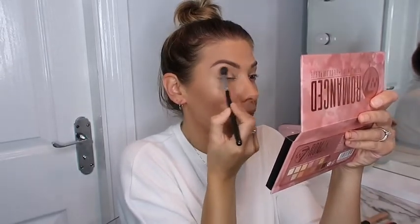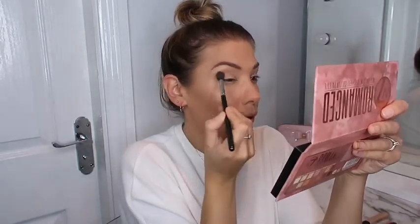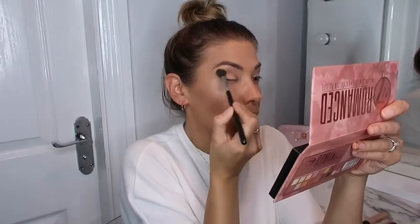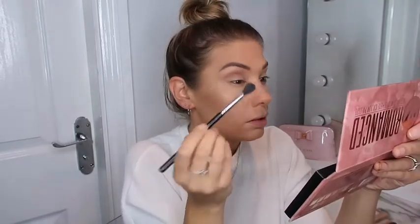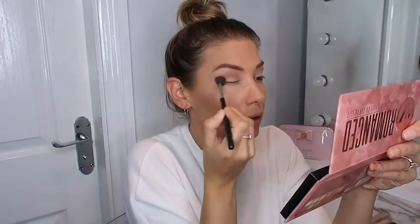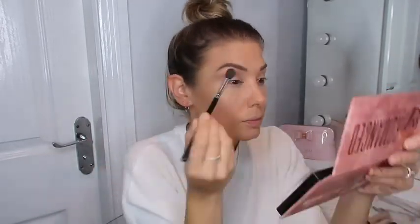And I'm just kind of going to take it, because I've got hooded eyes, I do tend to take it up a bit higher, but just, you know, whack it into my crease like that, and then do this sort of all over the lid, and then do the same with the other eye, and then we'll go in with a bit of eyeliner.